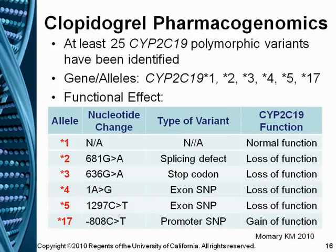At least 25 different polymorphic variants have been identified for CYP2C19. The *1 allele is considered the wild type with normal enzyme activity. And then the *2, *3, *4, and *5 alleles are termed loss of function alleles, and they are associated with either reduced or absent enzyme activity. And this occurs as a result of non-synonymous variants in the gene coding region, or in the case of the *2 allele, there's a splicing defect which results in complete loss of function. The *17 allele results from a polymorphism in the gene's 5' flanking region, and this is associated with an increase in enzyme activity, and it's termed a gain of function allele.